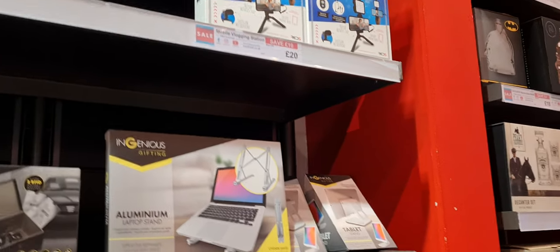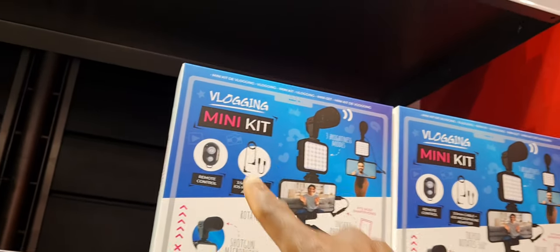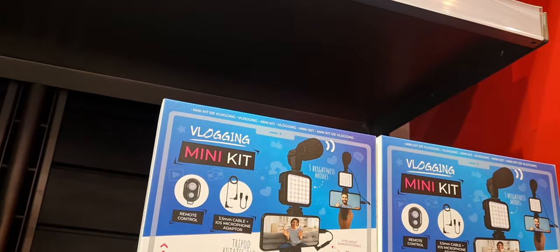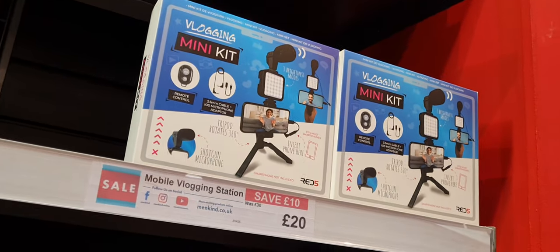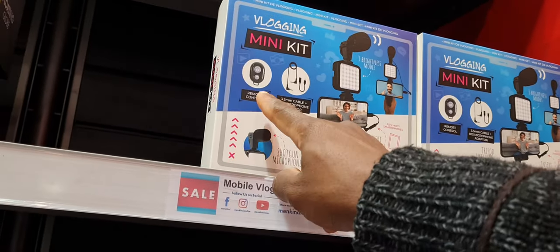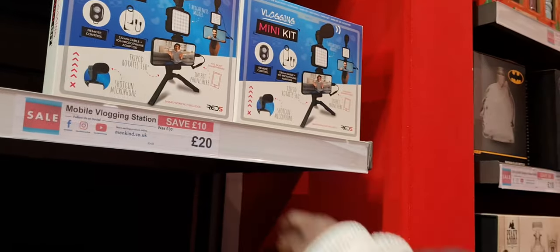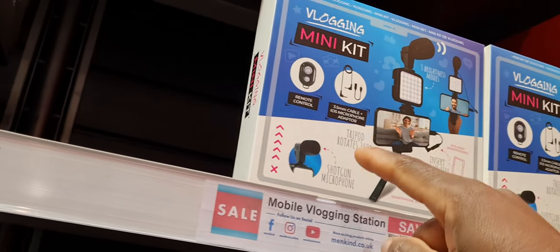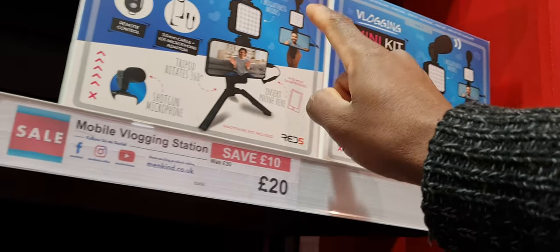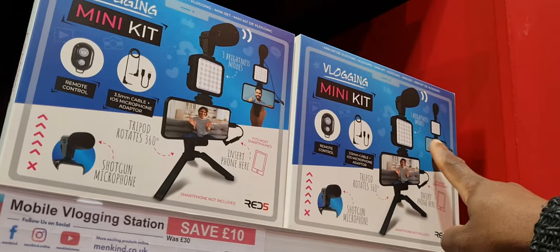What is mini kits? A complete set, a mobile vlogging station. This has got lights, microphone, everything, for £20. Are you sure everything is there for £20? The remote control is there, the cable for your microphone jack. I only got the microphone here.